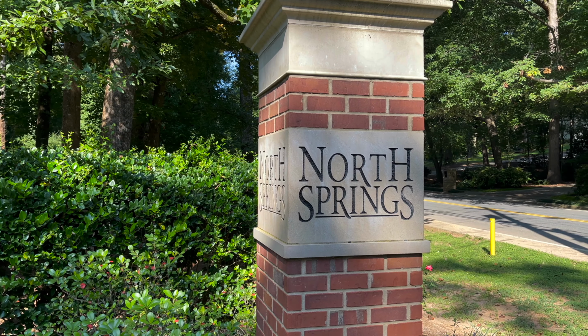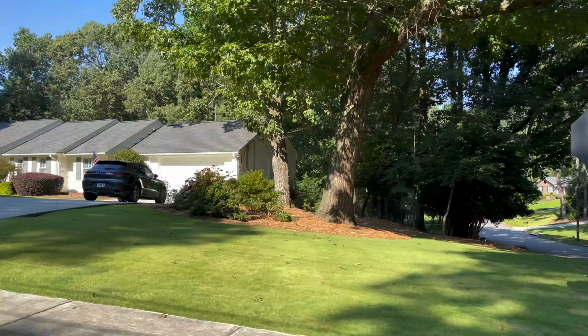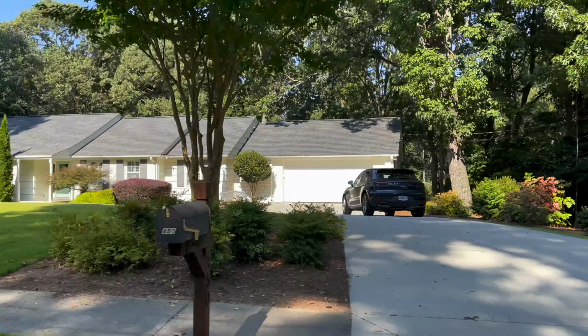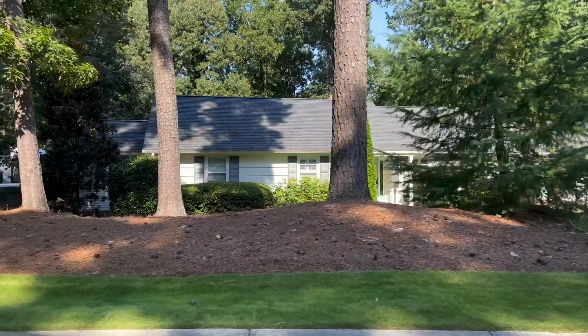The second neighborhood that we're gonna see is the North Springs neighborhood. North Springs is located near the intersection of Dalrymple Road and Brandon Mill Road, just a little north of Windham Hills. Again, a lot of the homes in this neighborhood were built in the 70s and 80s, and there are a lot of established trees in this neighborhood as the neighborhood is about 40 to 50 years old.